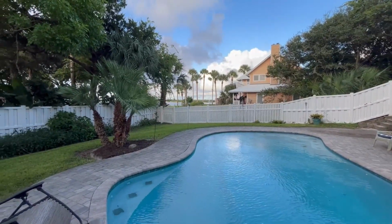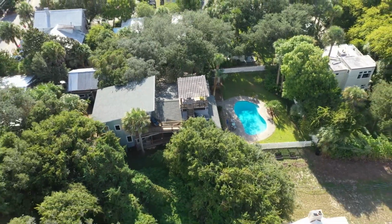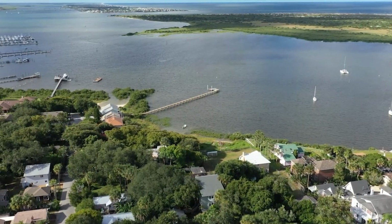As you can see, there is always a breeze here at 6 Sand Dune Alley, one of my most favorite homes in all of St. Augustine.